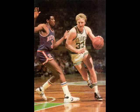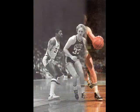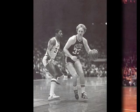Woo! Oh, I'll tell you, that's basketball. That's pretty basketball. 104-96. Barry underneath now to Robert Reed. A good pass, a good shot.